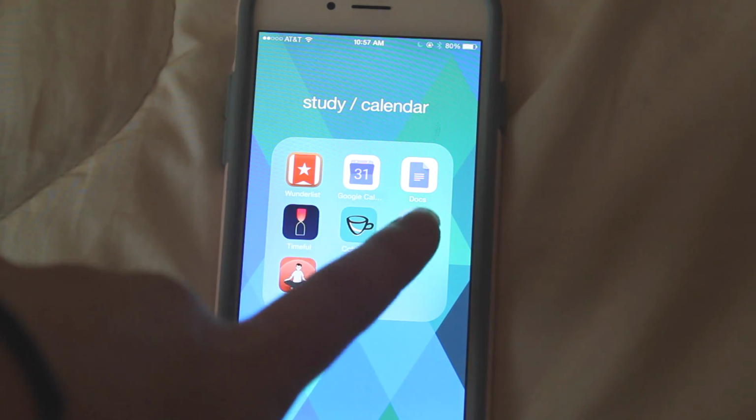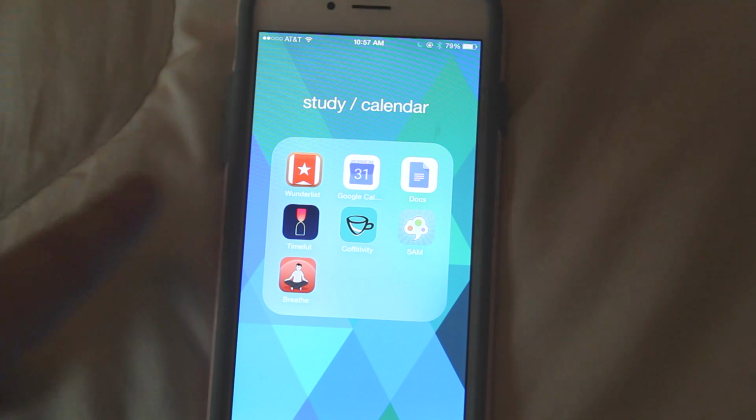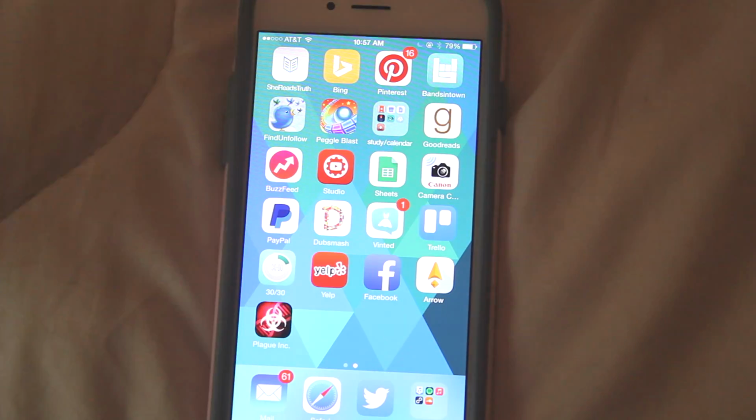And then this is Google Docs, because I never write anything on Microsoft Word anymore. I only do it on Google Docs, so that way I can access it from any device I have. I've never used any of the rest of those. Then I have Goodreads. So this is basically to find books that are like books that I've read, and to find other good books that I might like. It's a really cool website. You can review books and stuff.